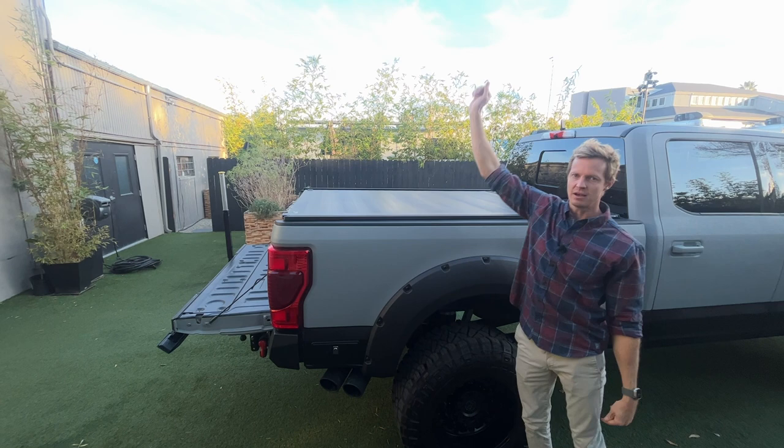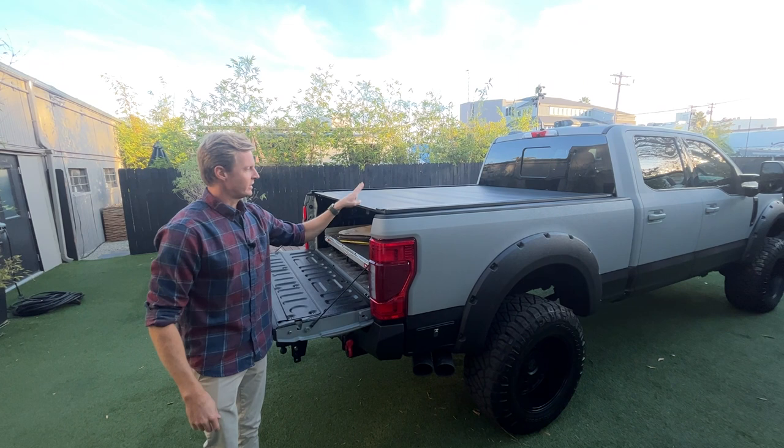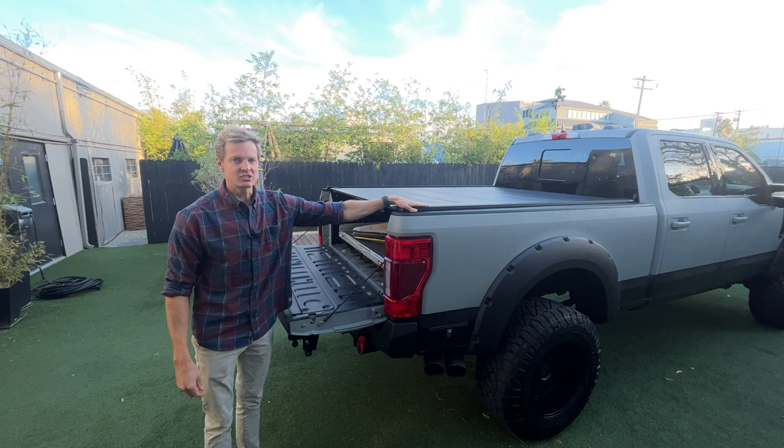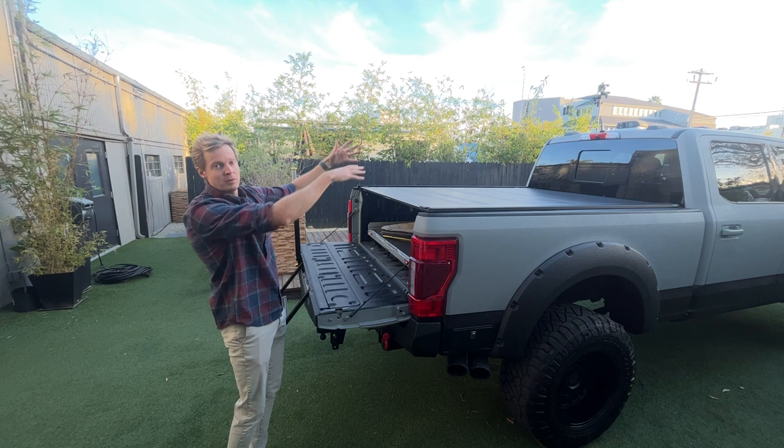Now, I really like this. I like the look of a classic truck where it comes down here. You can also have these integrated rails. By the way, this is a Retrax Powertrax Pro, I believe, and it has integrated rails to the side. So if you want to put stuff like a rooftop tent, you want to put rails so you can have ladders or surfboards or anything stored on the top there, you can have a platform up there. It's a lot of great gear storage.